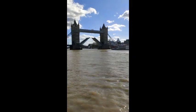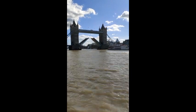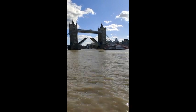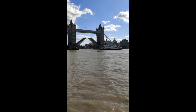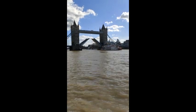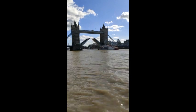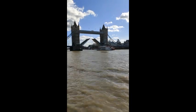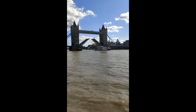That is the maximum level of opening. And now this ship is going to cross. It is going to enter the tower bridge. Once this ship crosses, again the bridge will be closed and will be opened for the traffic. On this, vehicular movements are allowed.